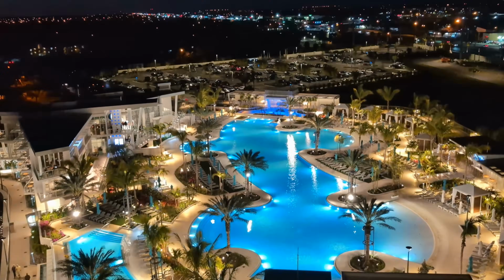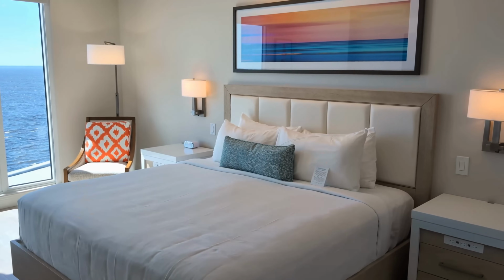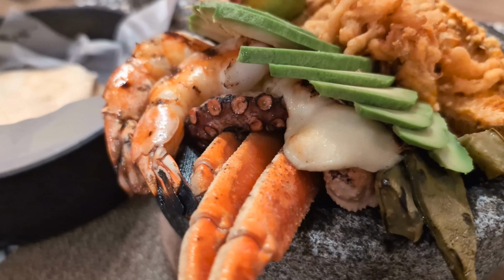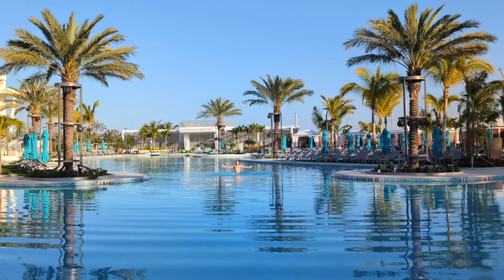Welcome to Florida's newest mega resort. With over 22 waterfront acres, 785 premier guest rooms, 20 spots for drinks and dining, the largest rooftop pool in all of Florida, and the biggest resort pool in Florida, the Sunseeker Resort has a lot to offer.